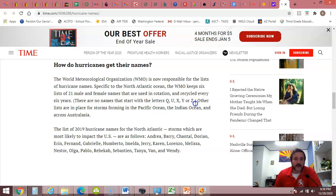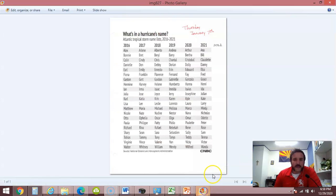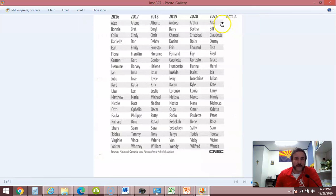Now, the letters Q, U, X, Y, Z are never used because there's just not enough names. But take a look right here. This is a list of all names that scientists give to hurricanes. As you can see here, in the year 2021, they stick with A first, and it's going to be a girl name, Anna. The first hurricane that scientists discover is going to be named Hurricane Anna. Then the second hurricane is going to be named Hurricane Bill. The third one, Hurricane Claudette. So on and so forth, all the way down the line. Again, there's no Q, U, Z, X. There's just not enough names for that. And so, when scientists all across the world talk about Hurricane Anna, they're going to know that it's the same hurricane that they're talking about.